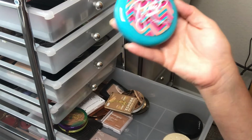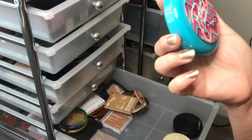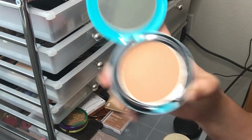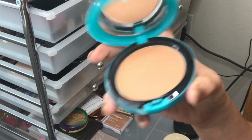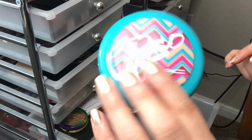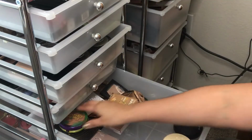I also had this one from Patrick Star and MAC. It was a collaboration, and this is how the bronzer looks like. It's really pretty. I really like it, and this is in Gimme Life bronzing powder. So yeah, I'm keeping that one.